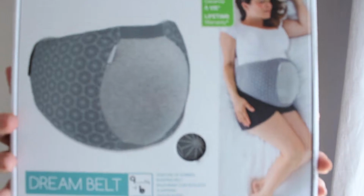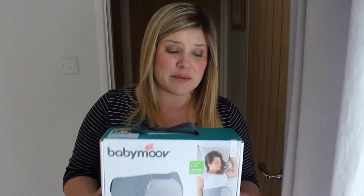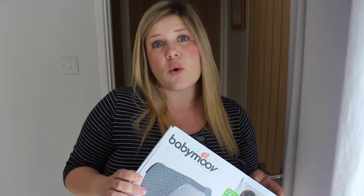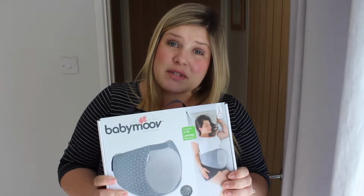So I had another look yesterday and came across this online, and that is the Babymoov Dream Belt. And I'm really looking forward to trying this tonight. I think we've only got a couple of weeks to go really, but I'll try anything because I'm just not sleeping very well at all, and it would be nice just to get a little bit more sleep, or better quality sleep would be helpful. So I'm going to give this a go tonight.